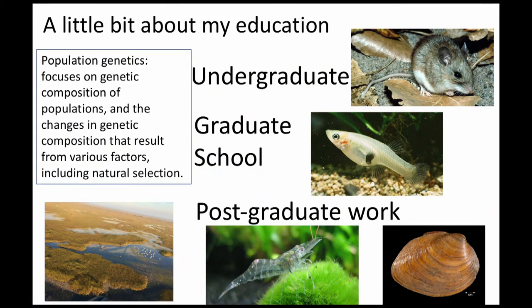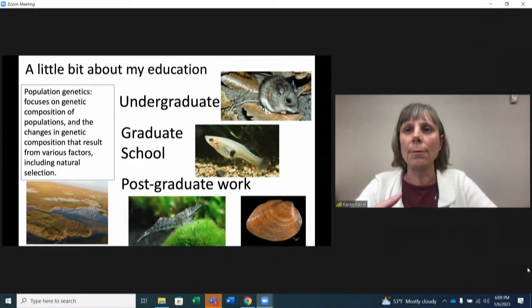And then when I did postgraduate work, I went to the Everglades, and you can see a picture of the Everglades right here. And my organism got even less cute. This is a grass shrimp. But I studied how the landscape of the Everglades affected the movement and the distribution of these populations of grass shrimp.